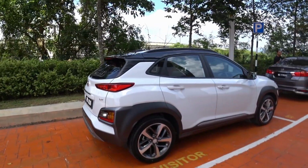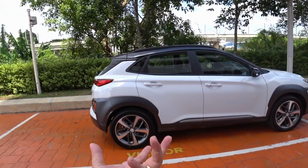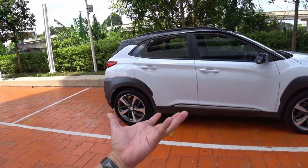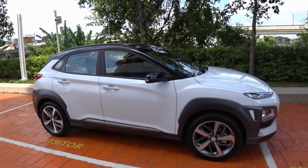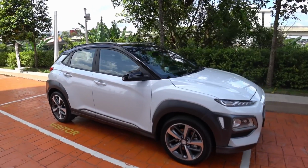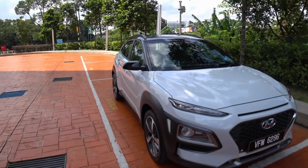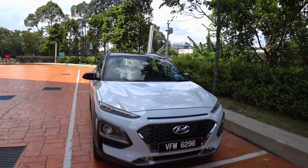Maybe you can look at this as something of a more direct competition. Perhaps you may consider the Mazda CX-3 or the CX-30. But yeah, if you are looking for a value buy, this car really starts off not on a strong footing. But for the price, it does try to impress.